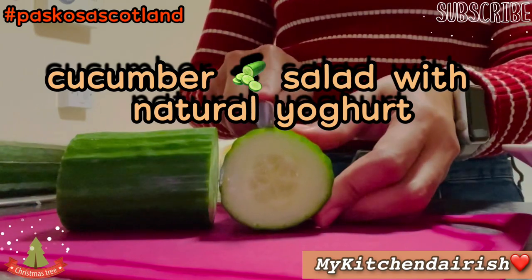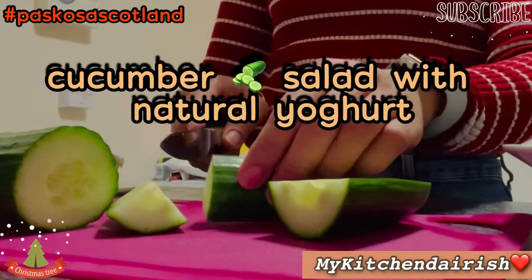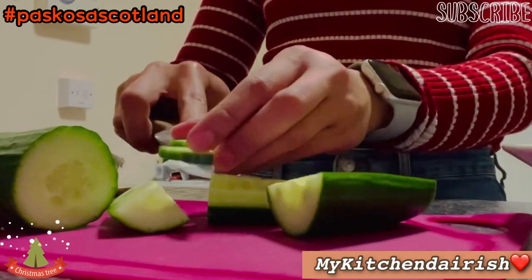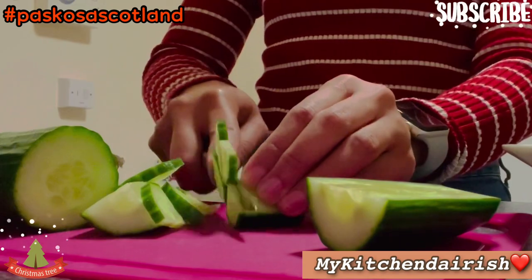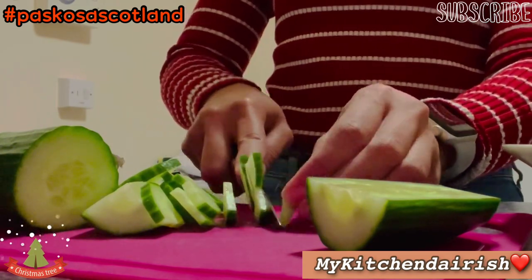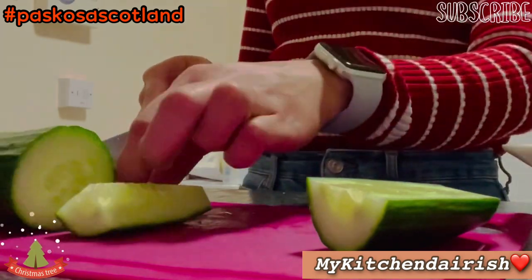So for today, I'm gonna make a cucumber salad with natural yogurt. This is one of the Polish salads that I really love to make. It's very healthy, it's very quick, and hassle-free.